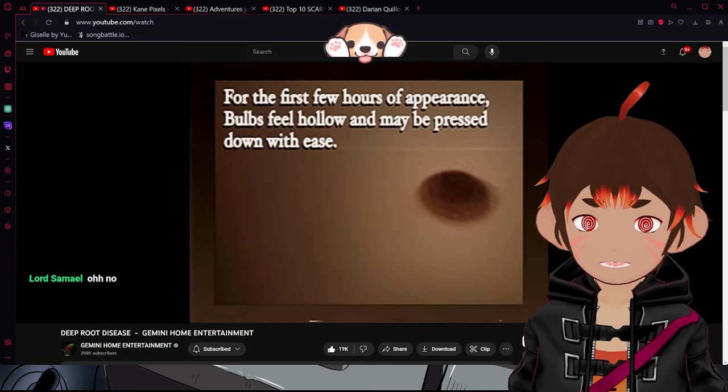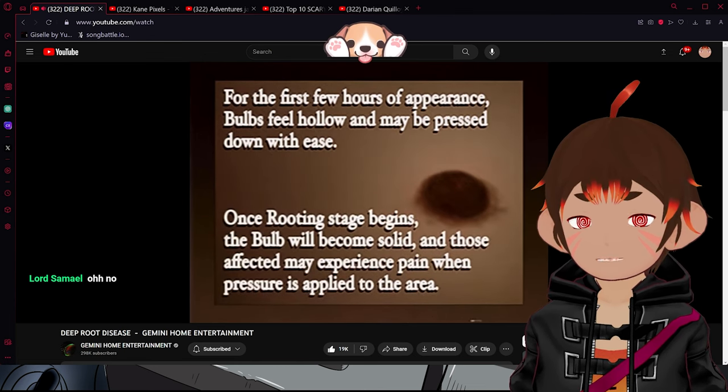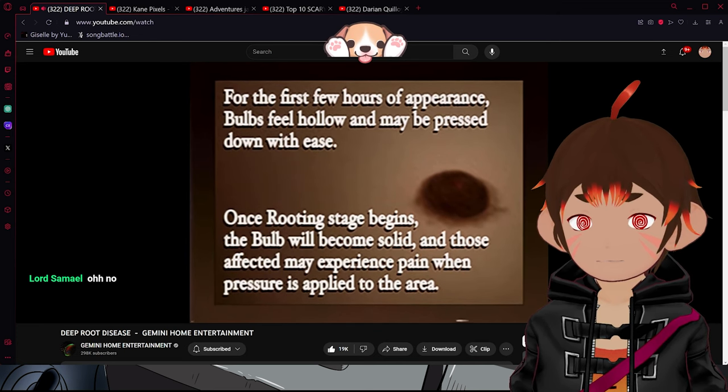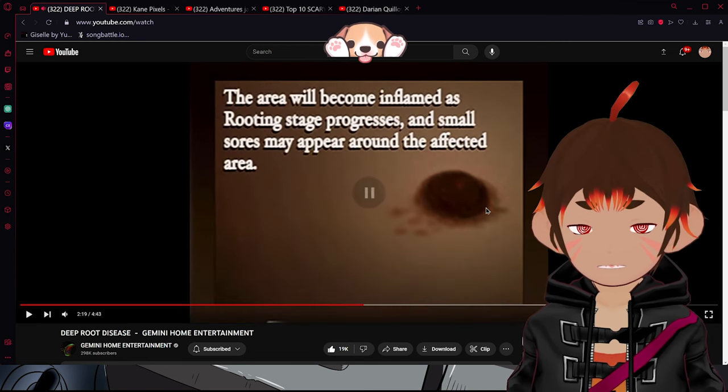Is that just a hole in your skin? They feel hollow and may be pressed down with ease. Once rooting stage begins, the bulb will become solid and those affected may experience pain.